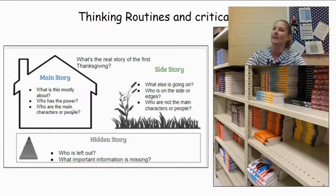We do these really fun thinking routines with choice of text and really engaging books. We also like to hear your ideas on what are good books. So here's one example of a thinking routine. We dig into where we're learning about all the hidden pieces of Thanksgiving that we don't know about. And we talked about what's the main story, what's the side story, and what's the hidden story.